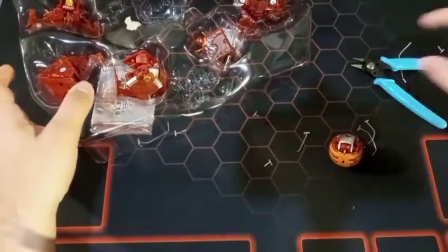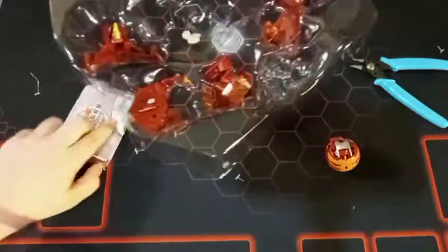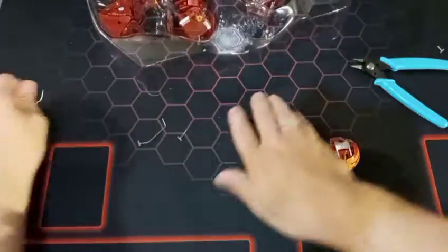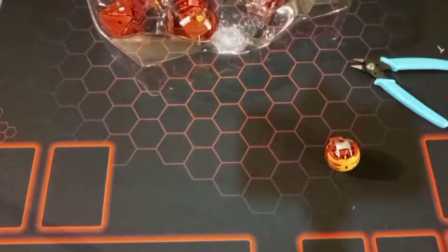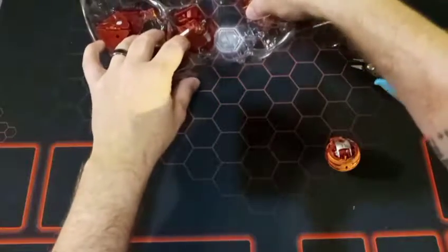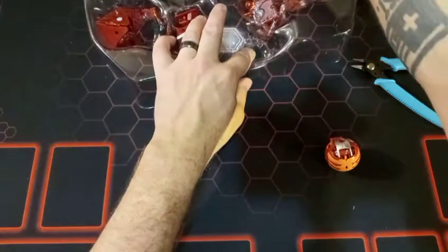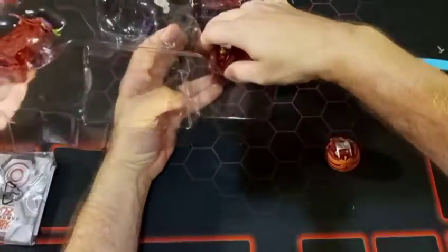Okay, we need like a box. Wait. There's a, yep, it comes with a gate card. We should put it on the gate card. Okay, let's go ahead and pull out each of the Geogon.